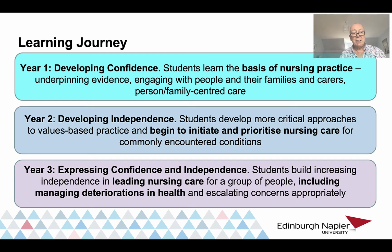And in the second year, you carry on with that, but you develop a bit more independence. So you become a little bit more critical about the information that you're learning, and you begin to initiate and prioritise nursing care for commonly encountered conditions. Okay, so that's the high-level pedagogy, if you like, of how you turn from where you are now into a registered nurse after 3 years.